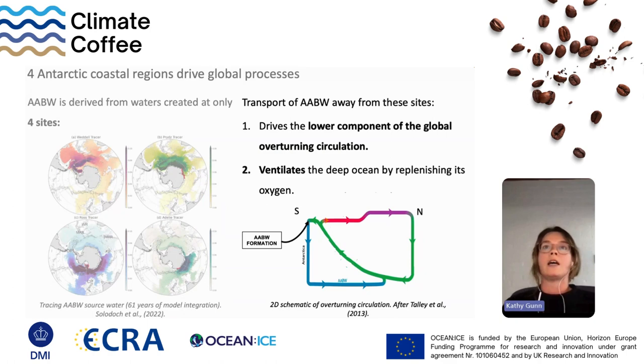is important for a few different reasons, and my talk is focused on these two reasons. The first one is that as it's transported northwards, Antarctic bottom water drives what we call the lower component of the global overturning circulation. And the global overturning circulation is really a north-south exchange of water masses.